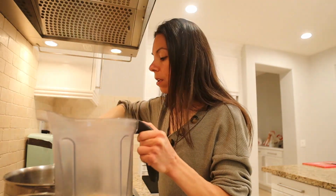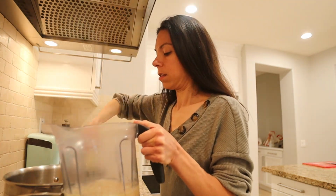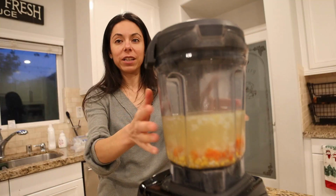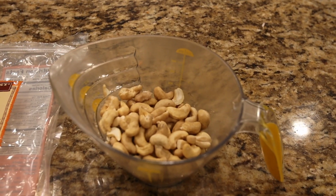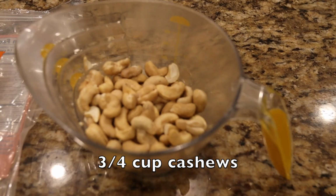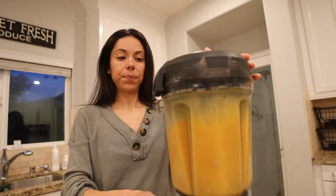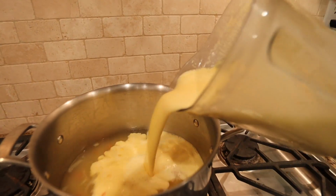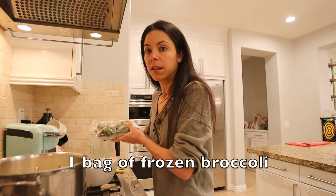Once the carrots are softened up, I'm going to take about half of the ingredients out of the pot into a blender, because what I want to do is take my ingredients with the water and blend it all up. And then I'm going to add about 3/4 of a cup of raw whole cashews into the blender. This is going to thicken it up, as well as give it a little bit more of that cheesy color and taste. Then you pour it into the rest of the ingredients that you left in the pot.